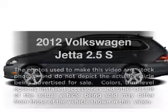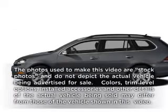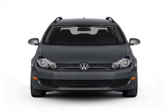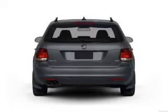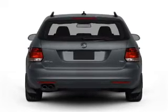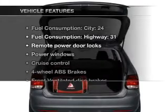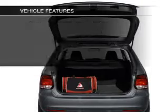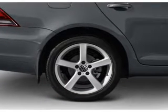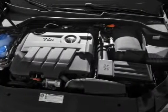Imagine yourself in this 2012 Volkswagen Jetta. If you're looking for a first-rate auto, this one could be yours today. With a reliable engine that responds smoothly to its 6-speed automatic transmission, you will appreciate the safety feature of anti-lock brakes. Plus, enjoy these notable features that are included in this vehicle: air conditioning, power door locks, power windows, power steering, cruise control, power mirrors, an AM/FM stereo with an MP3 player.